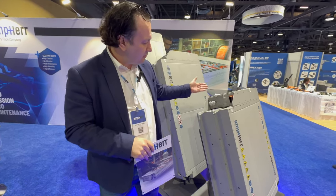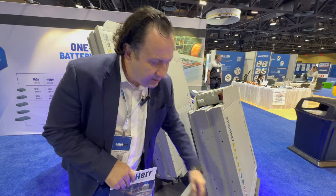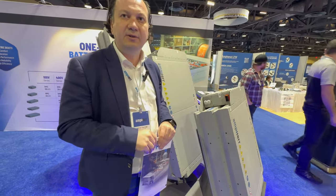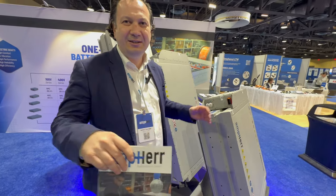And this is the signal connector, as you mentioned. This is the power connector. You put them in parallel, and you can connect through these hoses the liquid cooling system, where you can just stabilize the temperature inside the cells. So that's it. It's a very simple device to operate.